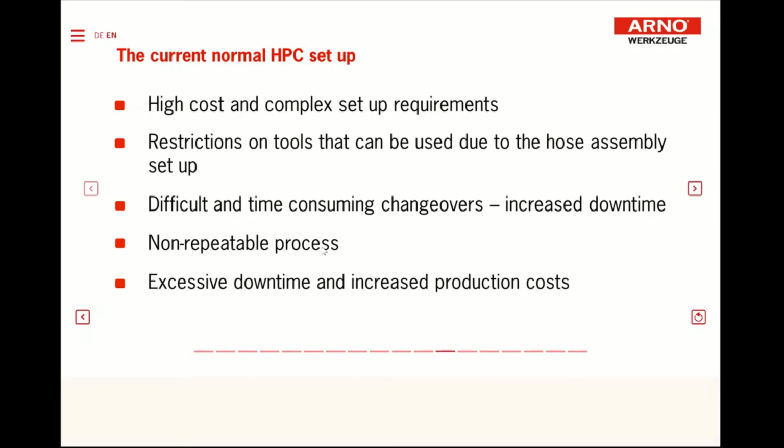We also have non-repeatable processes because we have to remove the tools from the machine, reinstall the tools, and reset positions. And again, this all leads to excessive downtime and increased production costs, which impinge on the business itself.